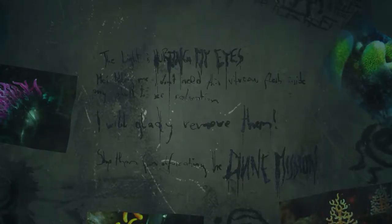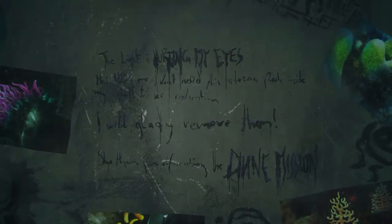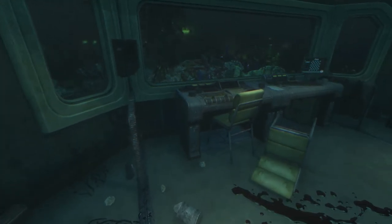The light is hurting my eyes. Someone wrote this on the wall, but I can't really read it. Let me try again. The light is hurting my eyes. It's telling me don't... this violence flash inside. I will gladly remove them. Oh no, I can't read it. Someone wrote this on the wall, but I can't really read it.